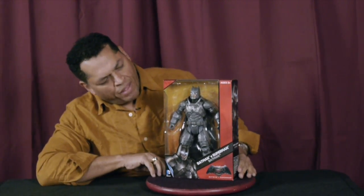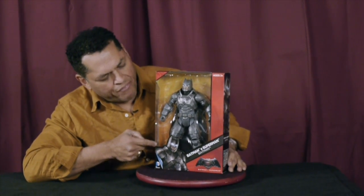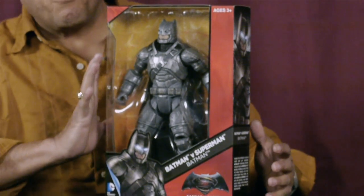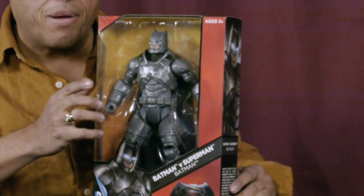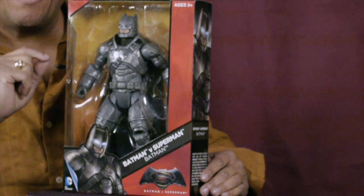Look at this right here. This is the 12-inch version of the Batman v Superman Armored Batman. Let's take a look at this box. Now, before we get deeply into this box, there's a little setup on this. There's some nice things going on, which are some landmarks for Mattel, the company.